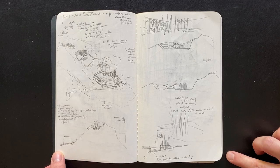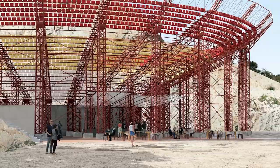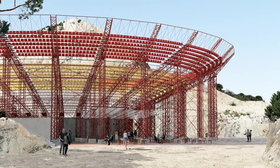So these early sketches led to the main strategy, which was to remove the dressing rooms and later additions from under the theatre to restore its original transparency and create this daytime cafe, interval bar, and even nighttime club under the seating.